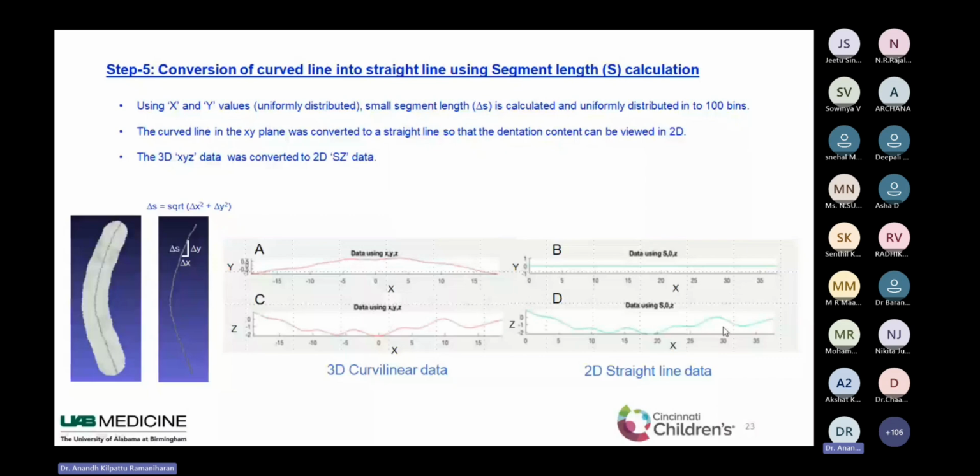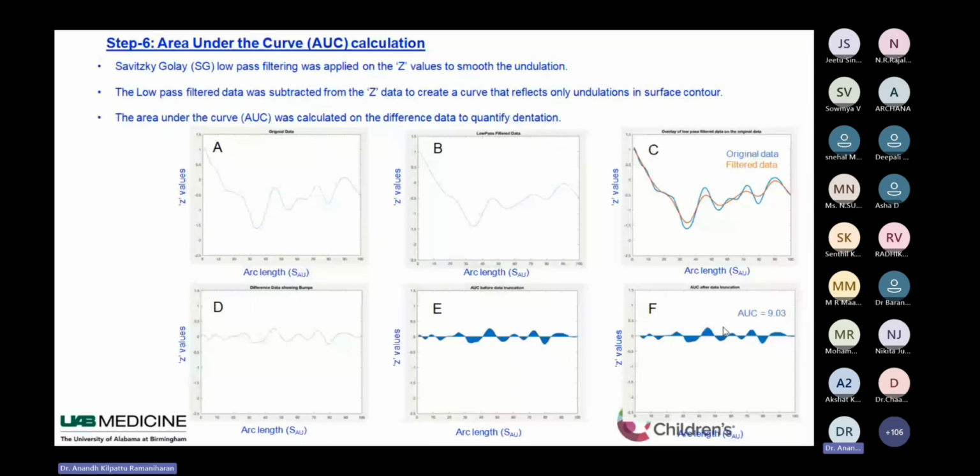Now comes the actual part in the objective method, which is the area under the curve calculation. When you see some kind of undulation and we want to quantify that, the basic step is just to filter the data and subtract the result from the original data to see the difference, right? That is the same basic principle we used here. In MATLAB, we used a function called the Savitzky-Golay low pass filter to quantify this undulation.